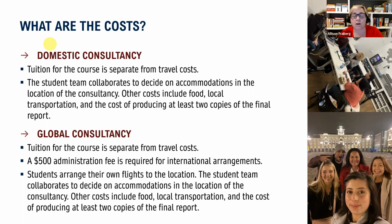If you are on the domestic consultancy, we still ask, let's say your domestic consultancy is in Oceanside. We do ask that for that engagement week, you and your team find accommodations in Oceanside near the client, so you're working together in one location and having a true consultancy experience. So you will have to take that week off work and work together in that same location.